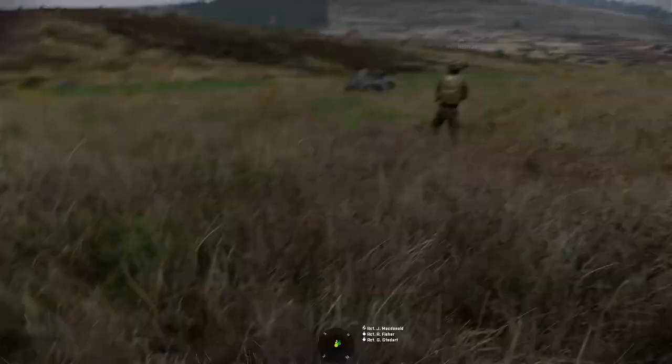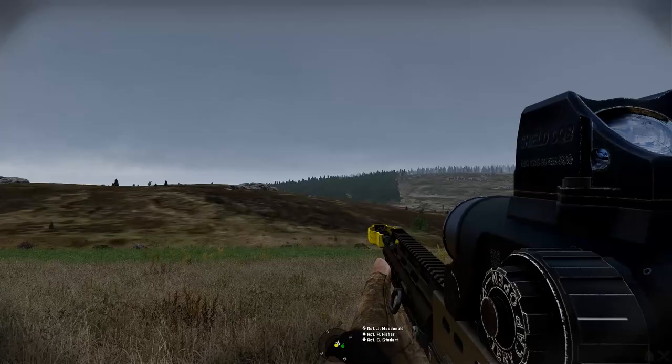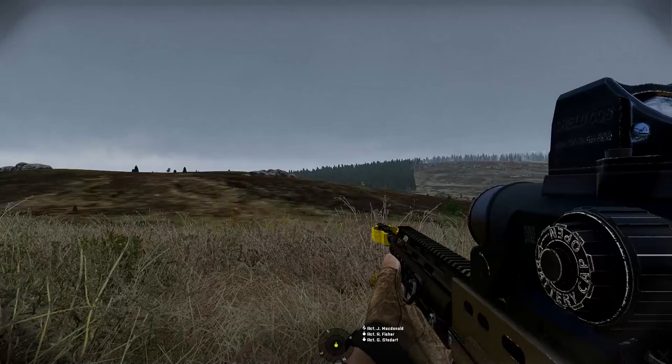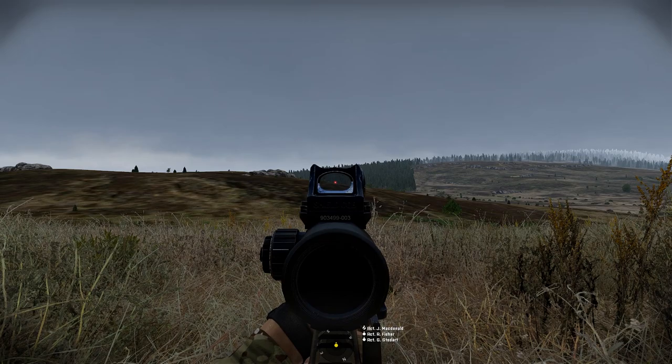Get level with him, Fisher. Contact front. Contact front. Fisher. Okay, prepare to peel left. Turn to peel. Flank. Good. Moves round. Shouts last man as he's going past.